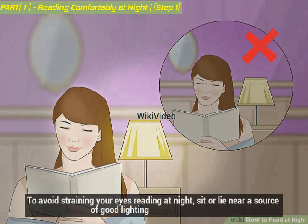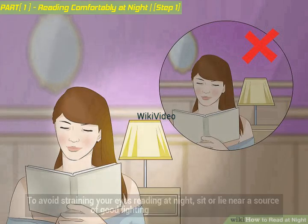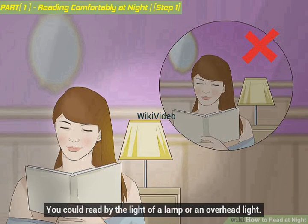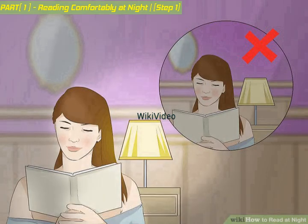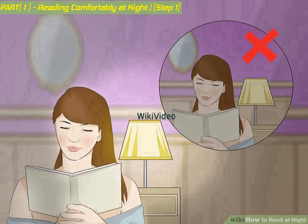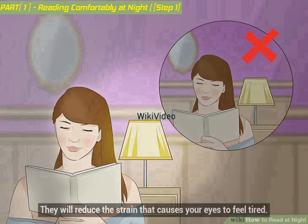To avoid straining your eyes reading at night, sit or lie near a source of good lighting. You could read by the light of a lamp or an overhead light. If you need reading glasses, wear them. They will reduce the strain that causes your eyes to feel tired.